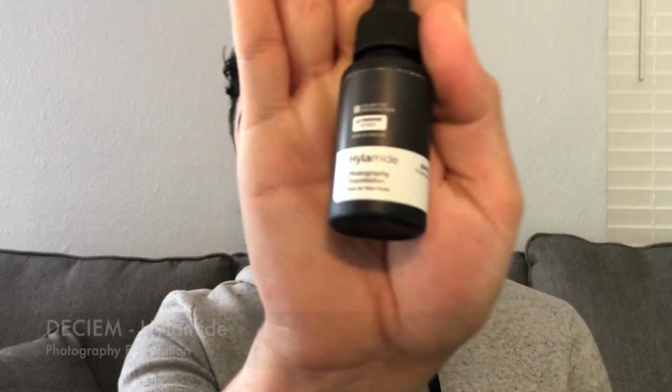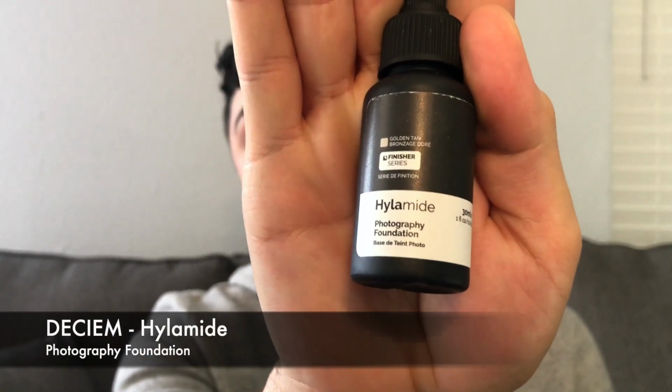This one is the Hylamide Photography Foundation. I had it in Golden Tan. This is a really unique product that I really enjoyed using. It's something that you can sort of use as a stealth filter. Mix it in with your foundation or mix it in with sunscreen or even with just a moisturizer. That was what I tended to do, was just a dot of this mixed in with my moisturizer, throw it on, and it just works at kind of evening out the overall tone of your skin.